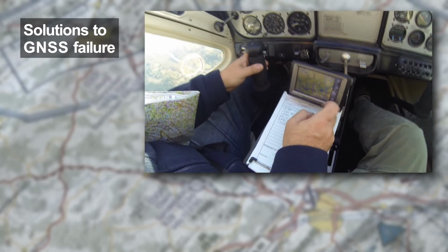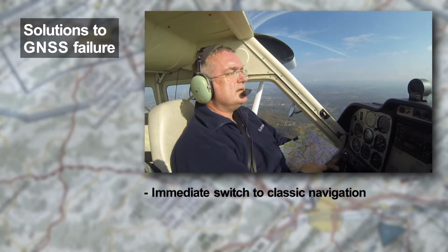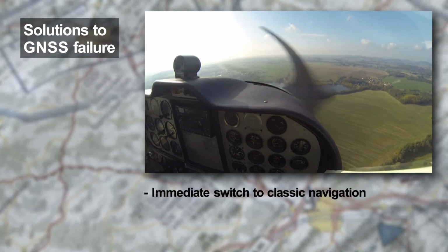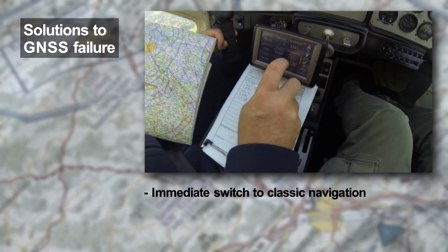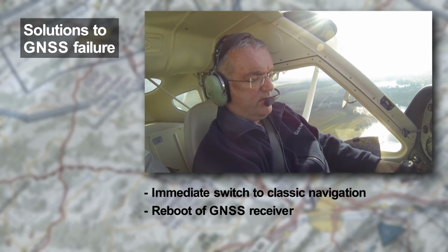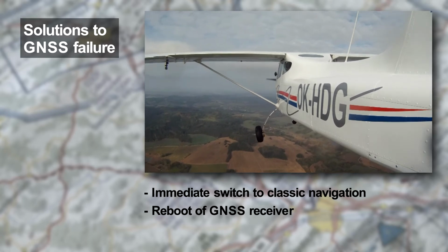If we suspect the accuracy has deteriorated or the GPS is frozen and does not respond, we immediately switch to solely legacy navigation with a chart and a navigation log. We check our location and flight direction, choose a point to fly to on the horizon, and only then we begin to deal with the GNSS malfunction. If the device does not have a different procedure for this situation described in the manual, then we first try to restart. We switch off the unit, wait a while, and switch it on again.